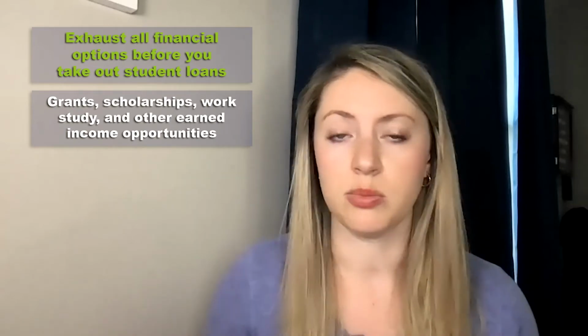Also consider other earned income opportunities. This would be more so for undergrad. In graduate school, it's really difficult to work at the same time while going to school. A lot of programs actually discourage people from working while they're going to graduate school, but in undergrad there's plenty of opportunity to get a part-time job or again do the work study program, where you're earning income that can be applied to the cost of attendance to reduce or subsidize it in some way.